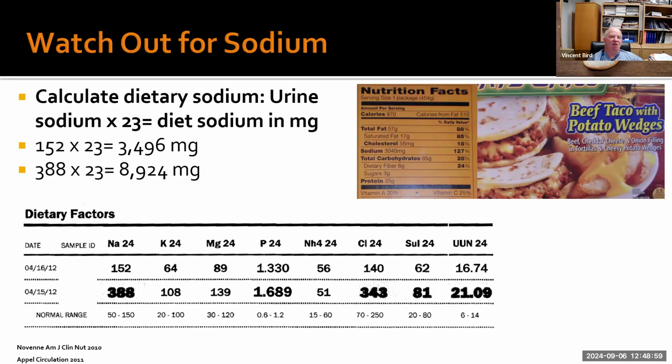We all know about some of these dietary items. We all know that a lot of these processed food items can have very large amounts of sodium in them, and you can calculate this sodium intake from 24-hour urine values as well.